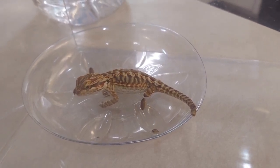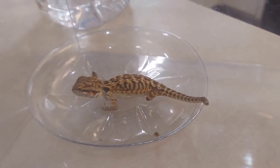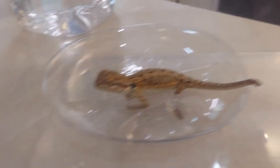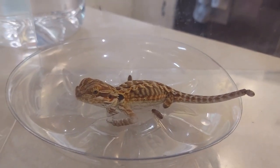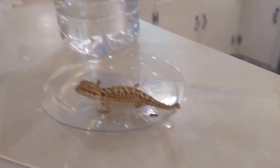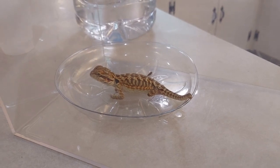I got a whole bunch of them, so the next ones I'm gonna dust and put some of the calcium gluconate, the liquid calcium on there that the vet gave me. And little girl, you're doing so good. Yeah. Gee, she doesn't like the camera. Imagine that.